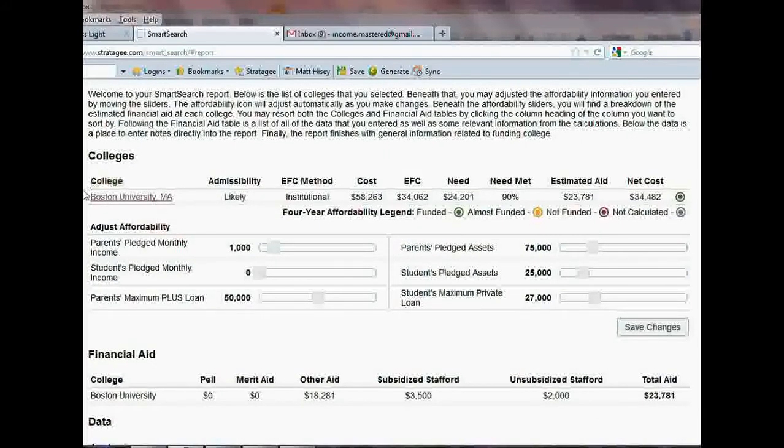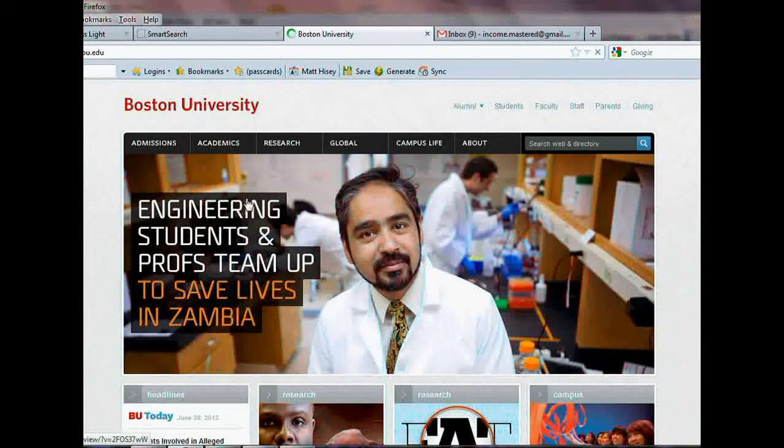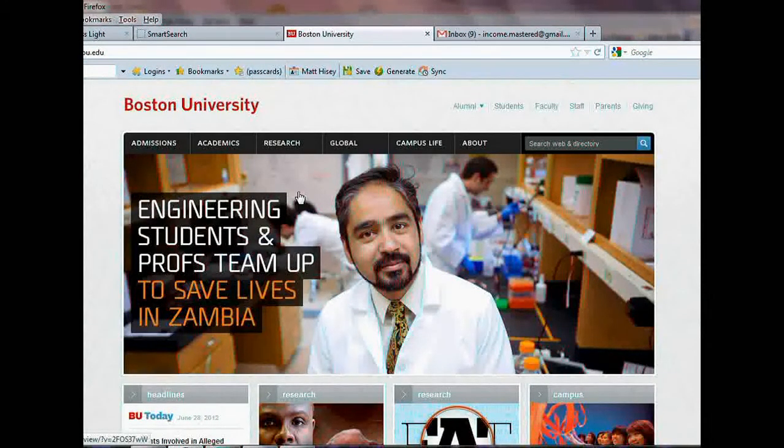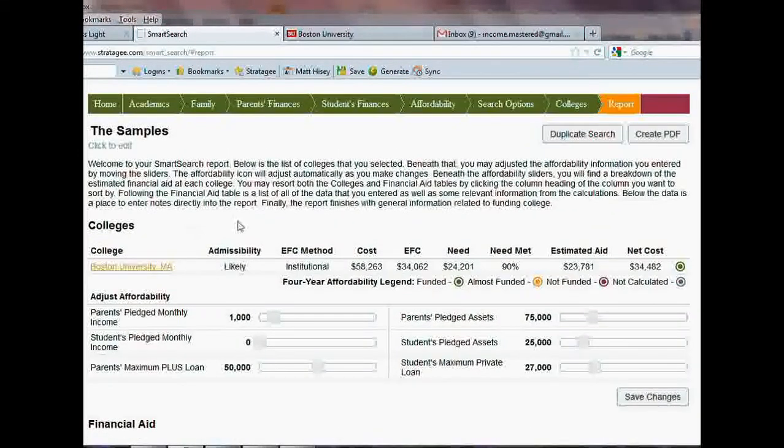We see Boston University here, and if I click on BU, you'll see it'll take us right to the Boston University website. There it is. So it pulls up the site just so you can see that we really are looking at that university's information. So for BU then, we'll look across the columns here and I'll explain each one.